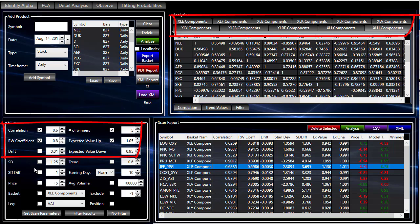So running that scenario, we came up with quite a number, but of course I was looking for things with a correlation between 0.6 and 0.8, which was the reason for setting the correlation a little lower than normal. And here we found one that was very strong. The correlation was in that 0.6 to 0.8 range, and the RW coefficient is very strong. Let's go take a look at it over in the analysis page.